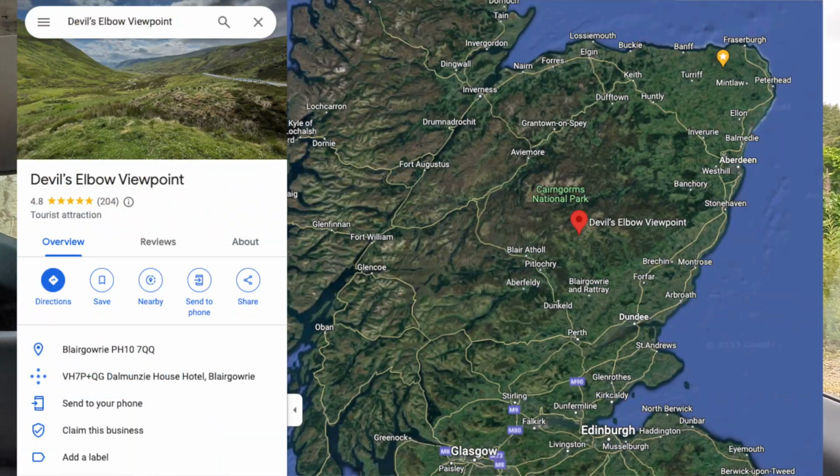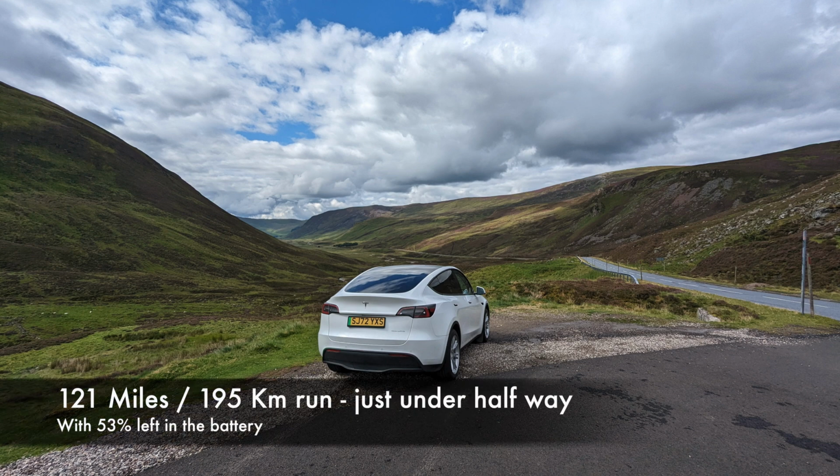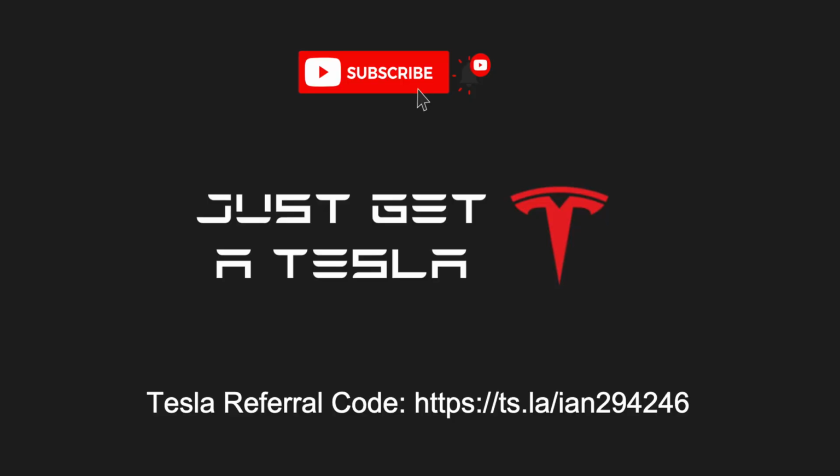So we're starting part 2 at the Devil's Elbow, which is in the far northern bit of Perth and Kinross. We're at a couple of thousand feet and we've burned just under half the battery to do just under half the miles. So are we going to make it back?